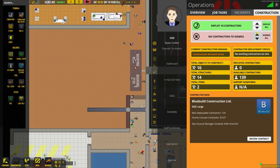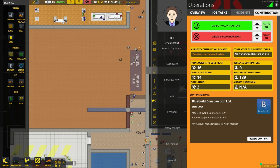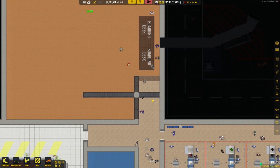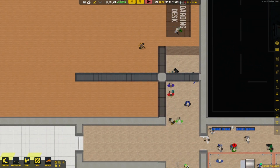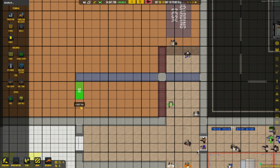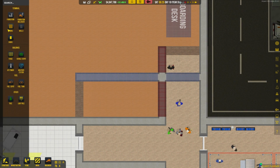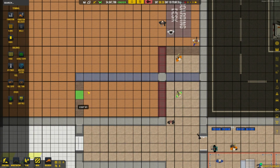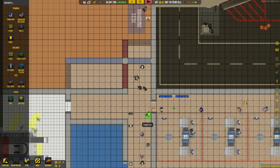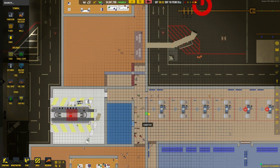So let's head back to construction. Let me deploy 15 contractors. I don't think we need all of them. This isn't a huge task that we're doing here. So we'll get that construction done. We can actually go into structures and start on some of it ourselves with some nice wood there. And the fancy wood is going to be in here. So there we go. Soon enough, we should see some construction guys come along to work on this stuff.